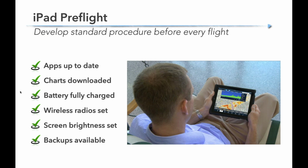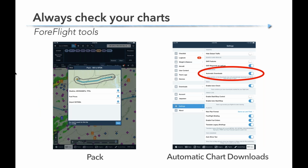And that last one there are the backups. Again, the power and the data backups. Make sure you have that available. So let's break that down a little further into your charts and aviation data. And for this example, I'm going to show ForeFlight here. There's a couple tools now that really make sure that you'd have to go out of your way almost to not have current data and charts for your flight.